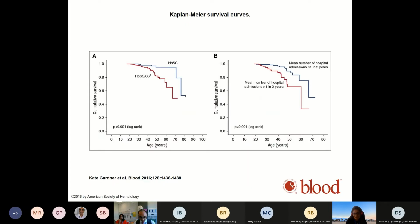The median survival of sickle cell patients was historically thought to be only 48, which is very sobering, really. And then it increased to around 58. But this paper from our colleagues at St Thomas's and Guy's in 2016 said that in the UK, on average, the median survival is around 67. And that was thought to be due to the specialist care that we have here, the MDT approach of working, and the formalised transition process.